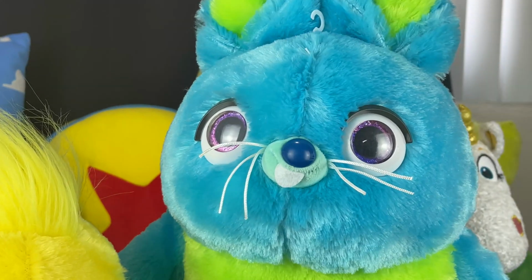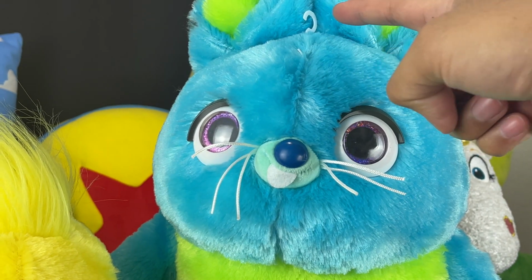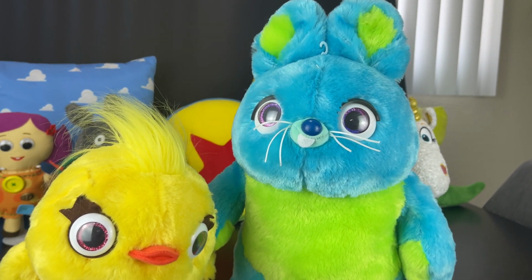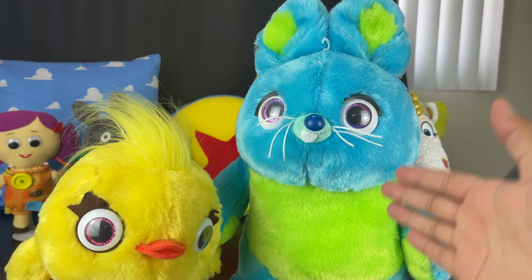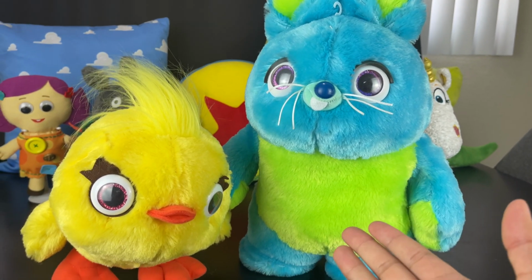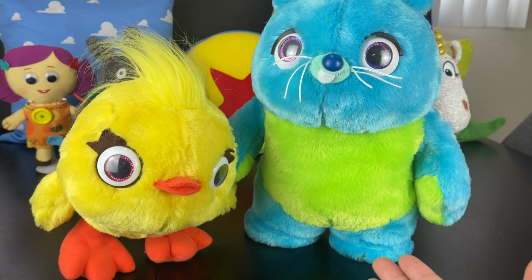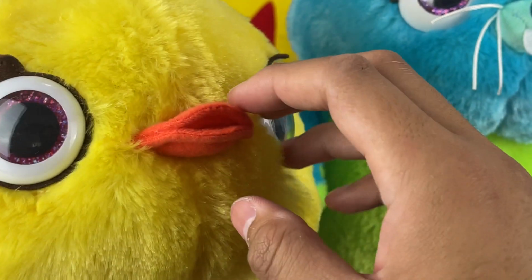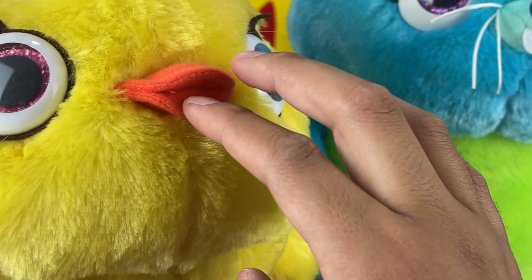I also love the hook on the head. That's something that's missing from the Disney Store detail because that plastic hook was there for the movie. So those are my pros and cons for Ducky and Bunny Disney Store versus these. And that's why I never got the Disney Store ones, because I believe these are still the best ones from a toy company that we've ever gotten. One of my favorite features here is look at Ducky's mouth. It's a little pocket.